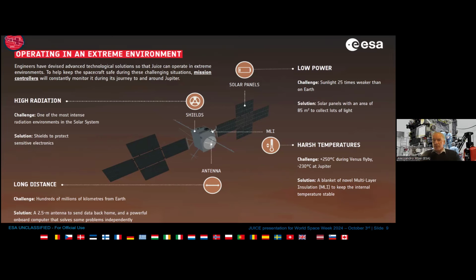Low temperature is another point, the harsh temperatures. When you get to Jupiter, it can get down to minus 230 degrees, in which the whole spacecraft needs to survive. And the heaters there should be working despite having a limited amount of power. But at the same time, we have a flyby next year of Venus. And Venus is very hot, close to the sun, reflects a lot of sunlight. So we can look at temperatures of plus 250 degrees. So the spacecraft, even though it needs to be designed for the cold of Jupiter, also needs to survive the hot case of Venus. So we needed to design for both, and that was quite a challenge. Special insulation was designed to cope with both, and a lot of testing was needed.